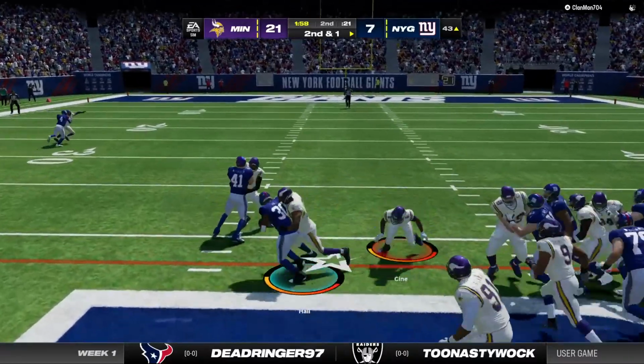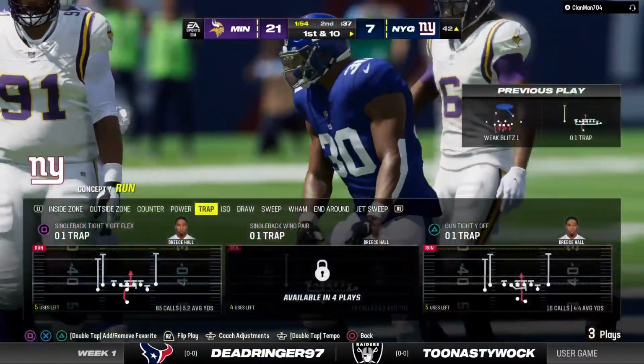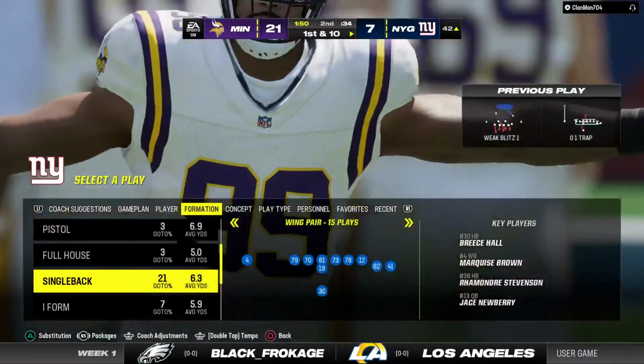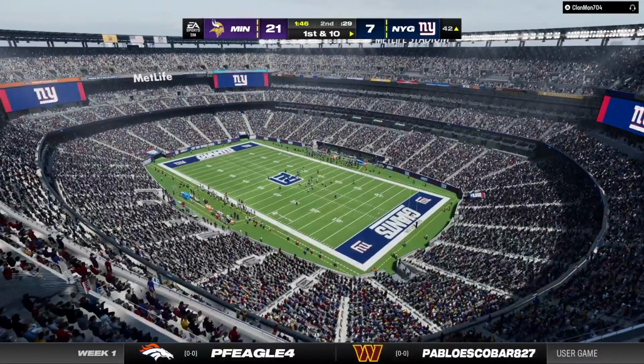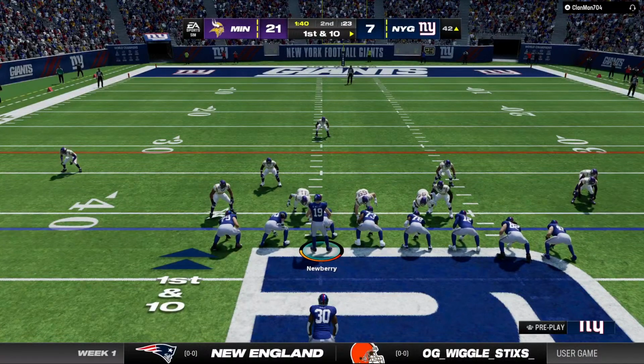Straight ahead is Hall. And this time he's able to take it down to the 42. 2 yards on the pickup, and that's all they needed to move the sticks. Well, he hasn't made much of an impact in the running game thus far, and after that last run, not much is going to change in that area. He hasn't been able to get anything going, and really the offensive line not helping him much.